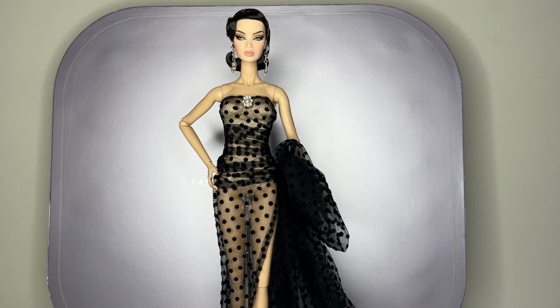Okay, so she is all unboxed. I don't know if I'm getting better with Integrity Toys unboxings, getting more experience with it, but this unboxing was actually really nice. Some of them have been stressful. This one was very easy to do. It wasn't a bad experience. Not that unboxing Integrity Toys is bad. It's just that I didn't struggle with this one like I have with a lot in the past.